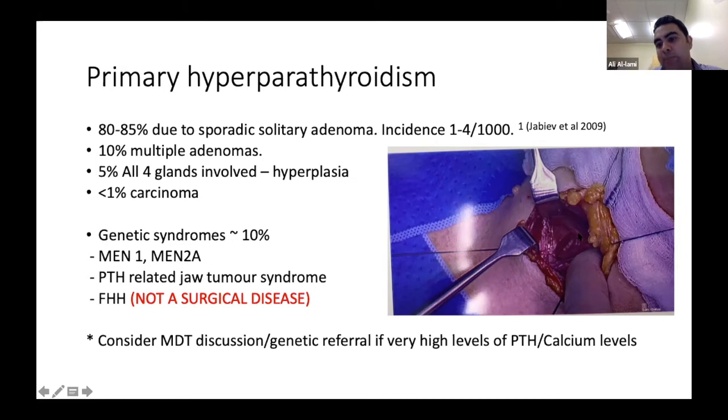So this is just a picture from one of the cases that I did earlier today. And this is my finger, so to orientate you: superior, that direction; inferior, that direction. That's the right side of the patient. That's the left side of the patient. So this is a superior flap, inferior flap. I'm medializing the trachea with my finger. And this is the parathyroid adenoma, which was nicely localized on the MIBI scan.